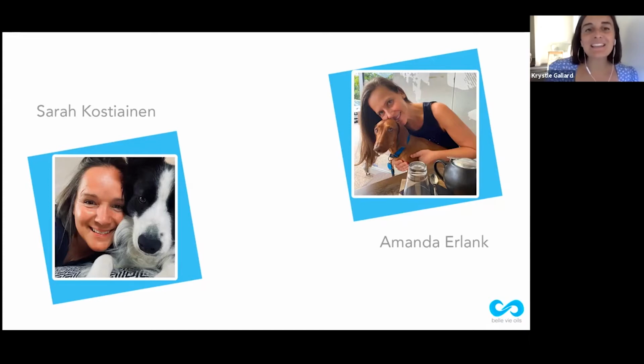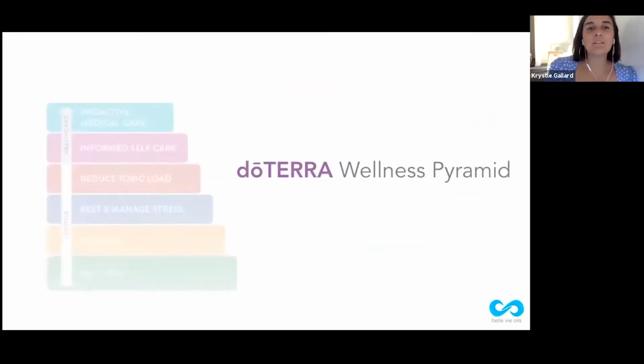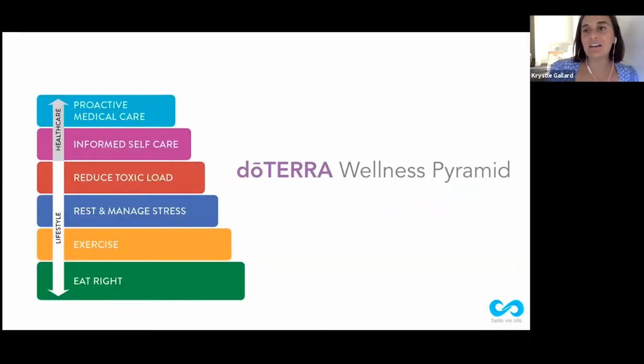So where I'm going to begin is at our wellness pyramid. Our wellness pyramid is our foundation that doTERRA gives us to help us establish where we're at in our wellness lifestyle. The reason I'm showing you the wellness pyramid is because we're going to show you how easy it is to convert this over to a pet pyramid, which is pretty cool. But just really quickly, use this moment to look at where you're at the moment, where's your investment of energy into these parts of your lifestyle. We've got eat right, exercise, rest and manage stress, reducing toxic load. These are all foundational elements to outstanding wealth of health.